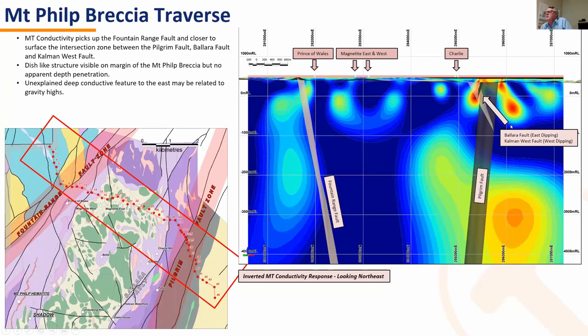Now, in terms of the Pilgrim fault, we didn't really see any type of linear response at depth. There's a large area of elevated conductivity to the east there. We did see quite an elevated zone of conductive response close to the intersection point between the Ballara, Pilgrim, and the Kalman West faults, where they come in together. And we've got to look at that in detail on the surface.